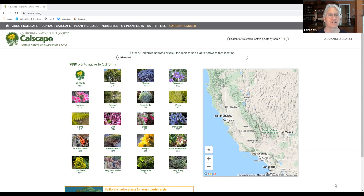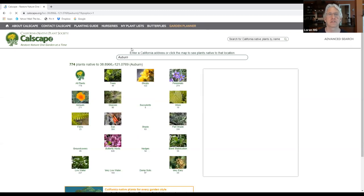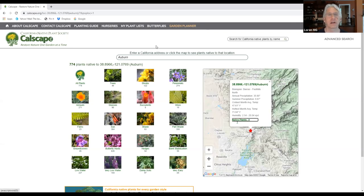One neat feature about this website is that you can enter an address or a city into this bar right here. And let's just enter Auburn and see what comes up. And you'll see that when you restrict it to a smaller area, it gets a little bit more manageable. So in the Auburn area, they recognize about 800. So you're going down from 8,000 to 800. So that's a little bit more manageable.